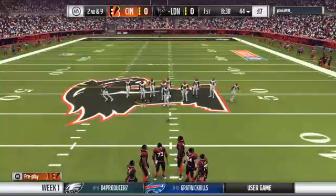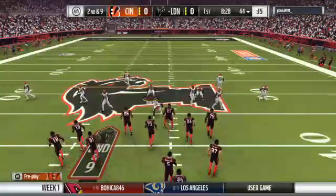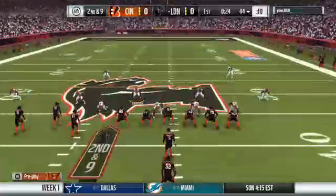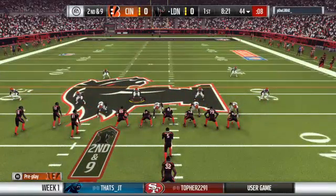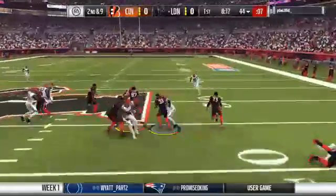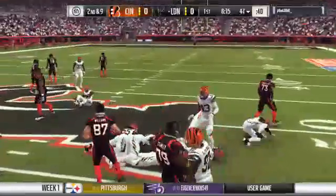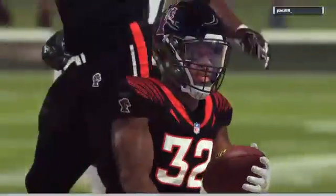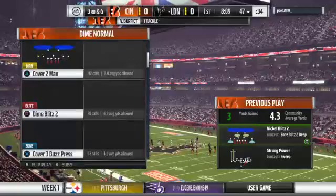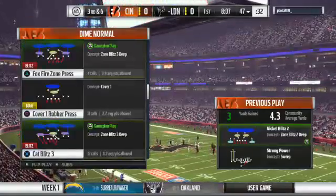2nd down, 9 yards to go. First carry now. This is Hill. And a minimal gain here as he's up to about the 47-yard line. Give him 3 yards, and now they're left needing a conversion here on 3rd and 6.